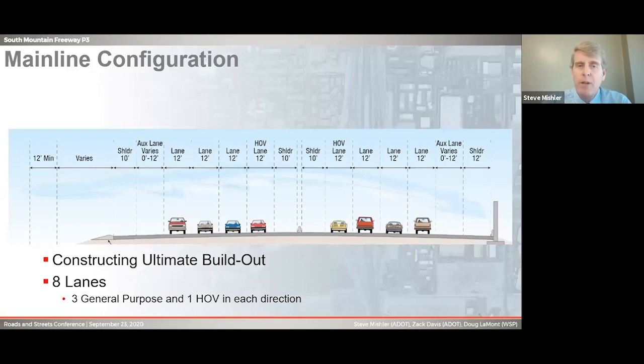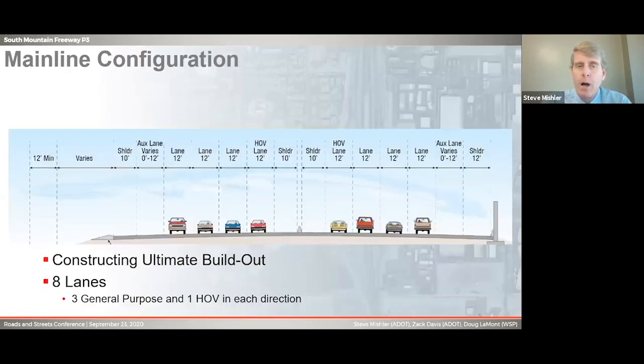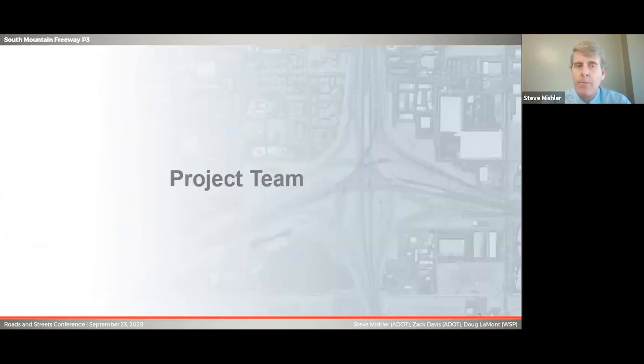By using the P3 model, we were able to save over $100 million and open the project 3 years sooner. Next slide. The project was 4 lanes in each direction, 3 general purpose lanes and 1 HOV lane. Next slide. Now I'll introduce you to the project team.